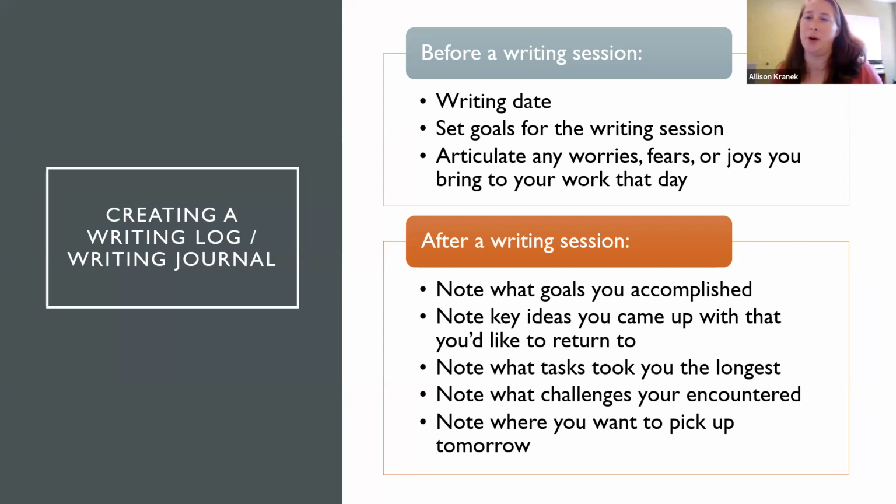So maybe this is where you articulate some of those SMART goals for the day. Maybe this is where you articulate some of those anxieties or difficulties you might be facing as you bring into your work that day. And then afterward, it can be a place where you keep track of your progress, where you celebrate what you've accomplished. Maybe something took you longer than you expected, or you encountered some different challenges, or you want to make a note of, like, I wanted to get to this today, but I'm going to have to wait until I pick it up again.